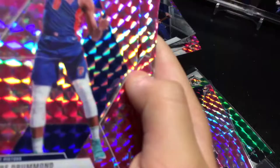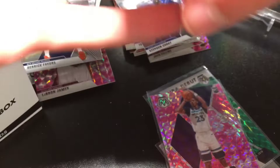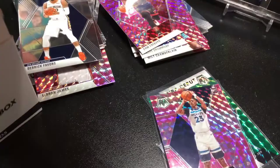Andre Drummond. Bam. Ooh, nice card. MVPs, Wilt Chamberlain, MVPs. That's pretty nice. So, on to pack 4 of 12. It's like, is the break already getting ahead of us here, guys? Let me know. All right, I'm doing this side. She's doing that side.